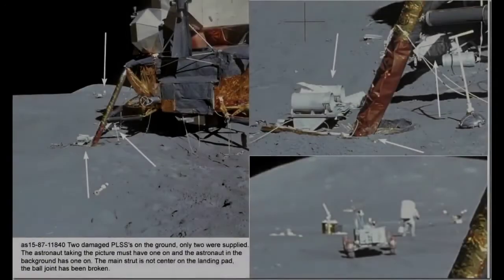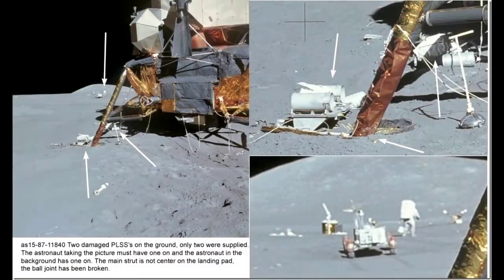Two damaged PLSSs lie on the ground, but only 2 were supplied for the mission, according to NASA. So by simple deduction here, the astronaut taking the picture undoubtedly must have one on, and the astronaut in the background must also have one on. So in actuality, I guess there were 4 on Apollo 15.